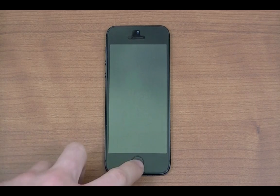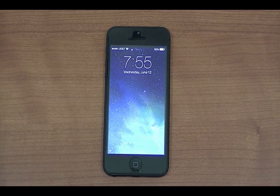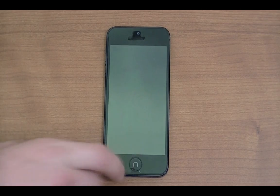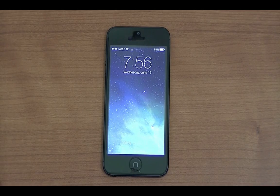Now, here I do have my iPhone 5 running the first beta of iOS 7, and I gotta say, it is pretty cool. It's completely different from everything that we've ever had, as you can just tell by the lock screen. It's just going to be awesome. So iOS 7, here it is, firsthand. This is a first look from Mike's iOS Help at it.